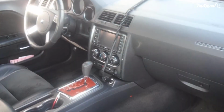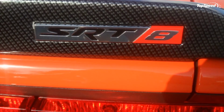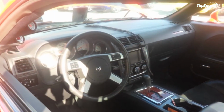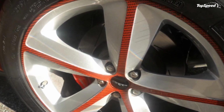All of this customization equals out to an 8.150-second sprint to a quarter mile at 167 miles per hour, which translates out to a 5.2-second eighth mile at 137 miles per hour. There was no estimated 0 to 60 time, but our estimation is somewhere in the 2.8 to 3-second range. Yeah, this is one bad-ass machine. Can I buy it?